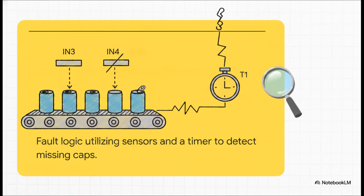That timer waits for a set delay, then smartly sends a signal right back up to Zone 1 to break our latch and safely halt the whole system.